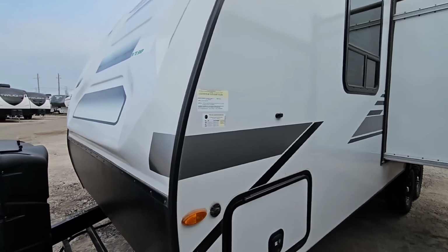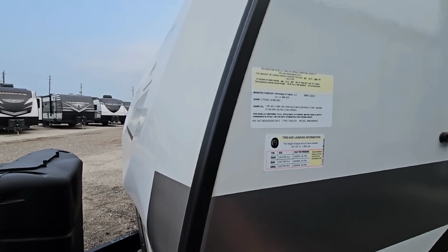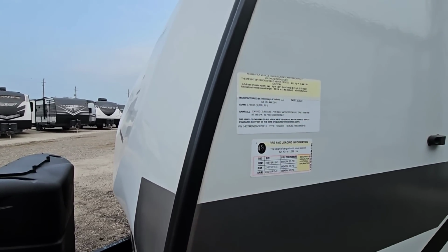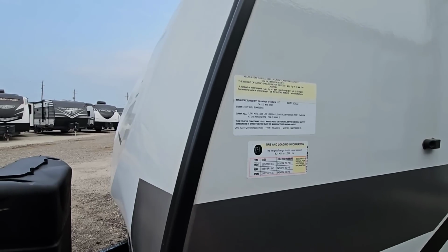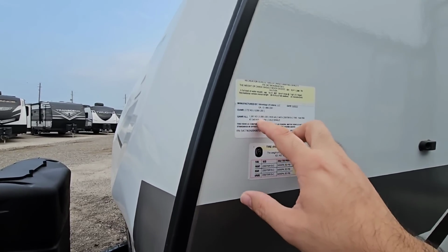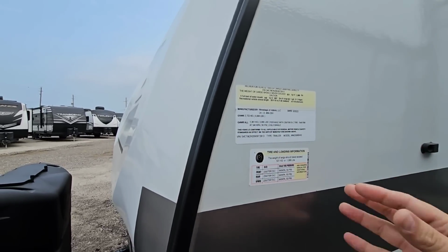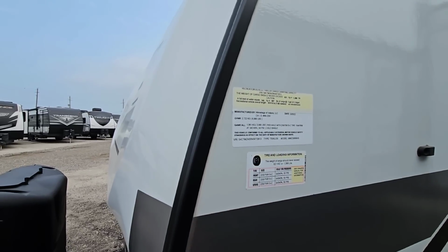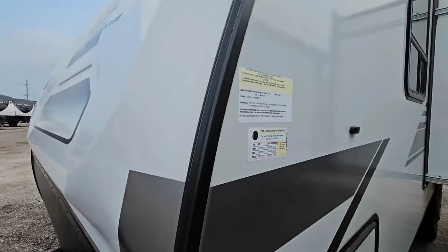Okay, let's start by taking a look at the numbers. So this Winnebago is going to have a gross vehicle weight rating of 6,000 pounds. It's going to have a cargo capacity of 1,368 pounds. It's going to ride on twin axles, which is really, really nice. And the gross axle weight rating per axle is 3,000 pounds, which gives you axle capacity that actually matches the gross vehicle weight rating, which I really like. Has C-rated 15-inch tires. Very, very cool.